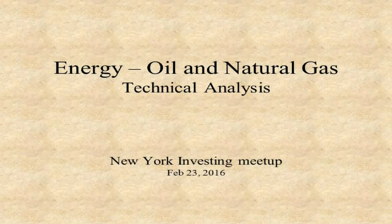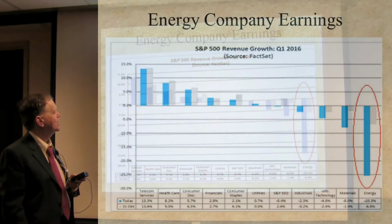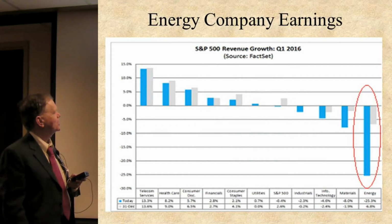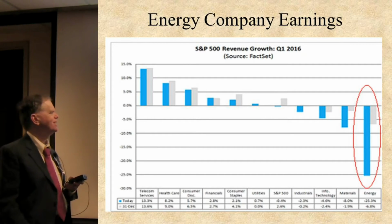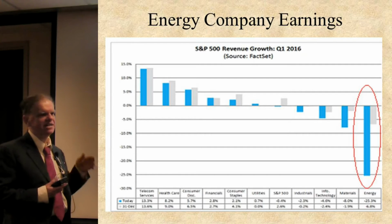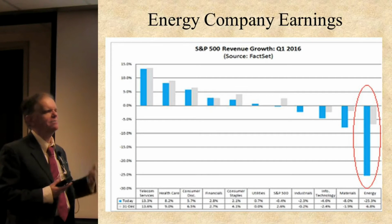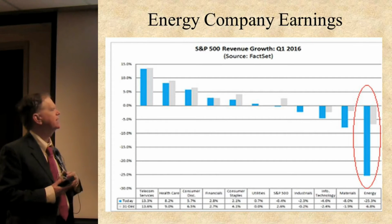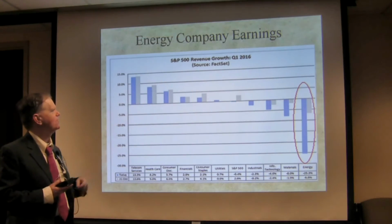Okay, energy. Pay attention to oil. Here are the earnings of oil companies, that red circle. Notice that compared to all other sectors of the market, oil is being devastated. These incredibly negative earnings mean companies have to go out of business and stop producing. There has to be a big drop in supply. This cannot go on forever.